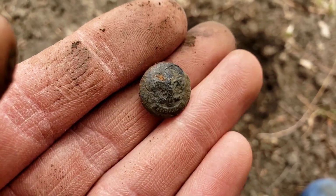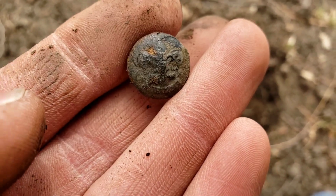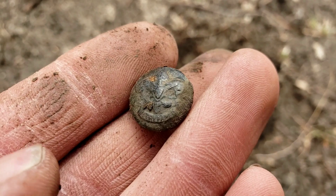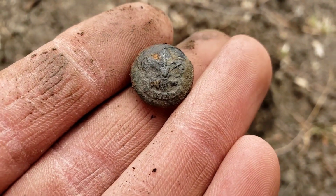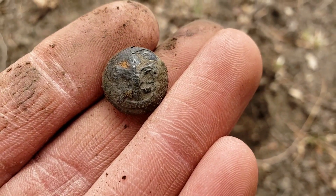And I believe that is going to be a Boy Scout button. And again, definitely a vintage one based on the old patina. It's definitely been here a while. But that is a really cool find. If I can clean it up a little bit better to read what's on the banner, I will loop you in. If not, let's see if we get something else.